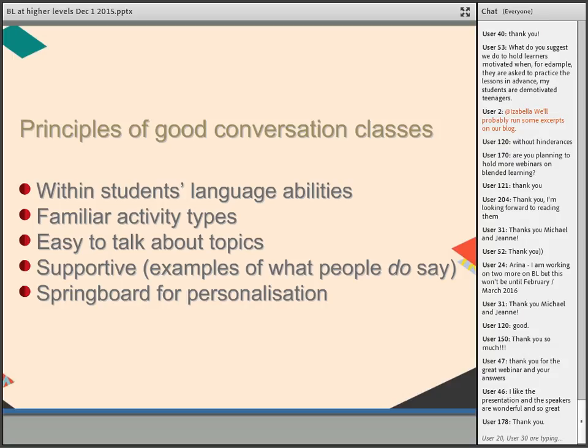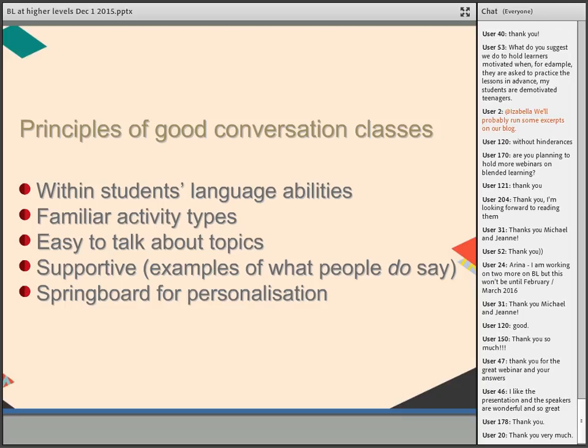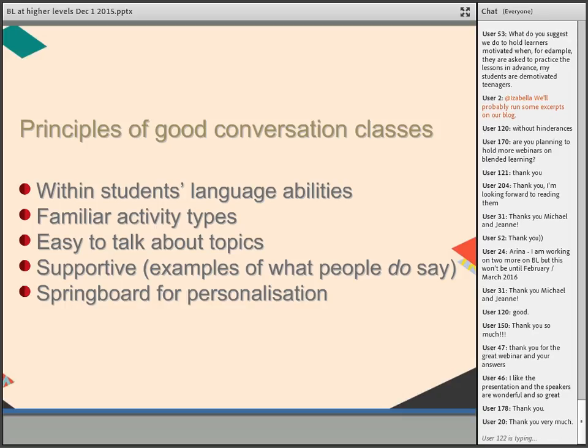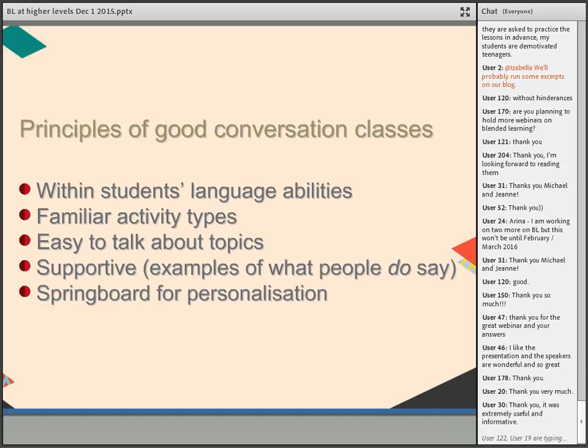By that I mean to say something true about that topic for themselves. So, for example, if a dialogue is a question and an answer and students work with that in some way, it should then be possible for them to go on and answer that question for themselves, to give a true answer about themselves. So, how do you usually communicate with your friends? By text or by phone or whatever. The material should give you the opportunity to say something true for yourself.